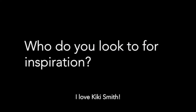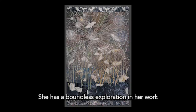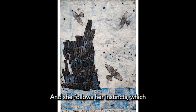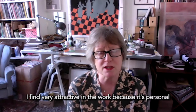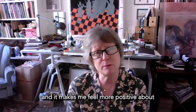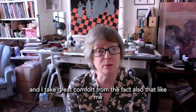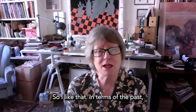I love Kiki Smith. She has a boundless exploration in her work. She uses so many different mediums and practices. And she follows her instincts, which I find very attractive in the work because it's personal. And I can feel that when I look at it. And it makes me feel more positive about following my own intuitive path. And I take great comfort from the fact also that, like me, Kiki Smith didn't finish art school. So I like that.